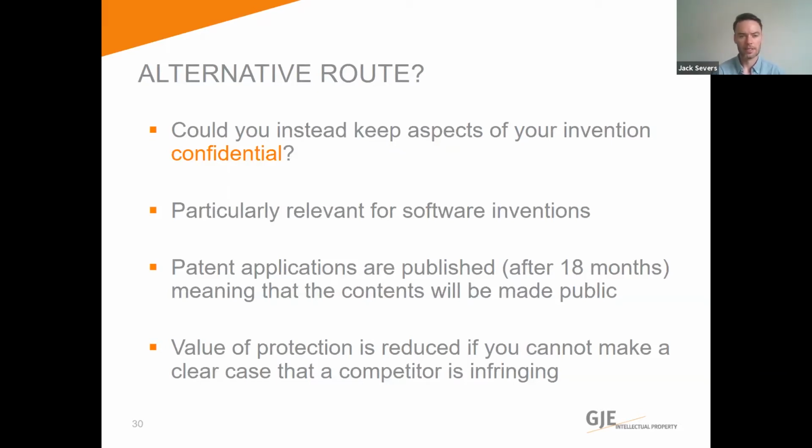A related point is if it is impossible for a third party to determine aspects of your algorithm, your new algorithm, because it's fully at the back end of your product, would you ever be able to determine whether a competitor was using your patented technology?